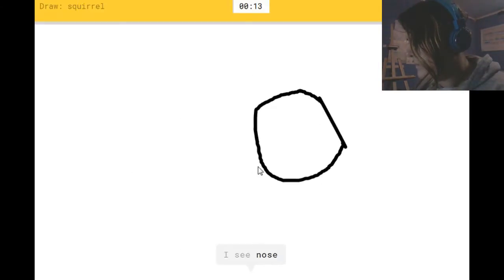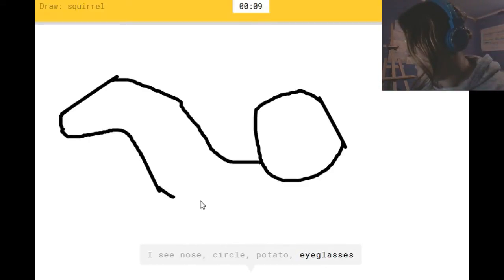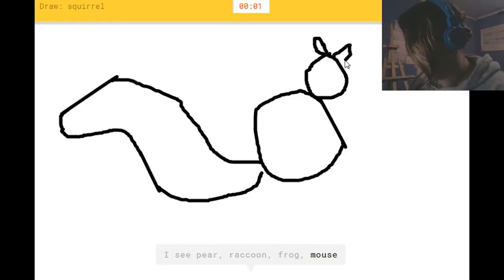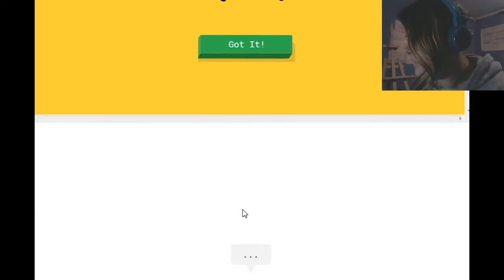That is a body. This is a circle. Tail. Or potato. And more eyeglasses. Head. Or peanut. I see a hair. A hair. Or raccoon. The squirrel. Or frog. Look, it has a neck. Your mouse. Never mind. Or a snake. A snake! Again, okay, sorry, never mind. I couldn't guess it.